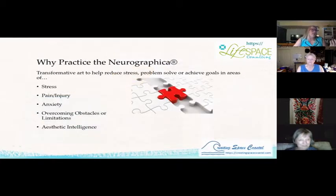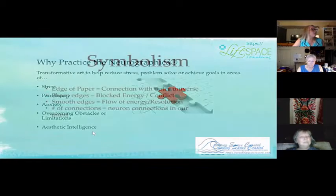And again, why do we practice it? Well, you can practice it because of the beauty of it, or you can practice it because it is a transformative art that helps reduce stress and problem solve and achieve goals in areas of, you know, a lot of things like stress, pain, injury, anxiety, overcoming obstacles or limitations. And it also improves aesthetic intelligence, which is the ability to be aware of the beauty of something, or be able to have more of an artist's eye, maybe be able to pick up on, oh, is that more pleasing to the eye or not? It actually improves our awareness, our ability to discern that. So that's an interesting little element of it too.